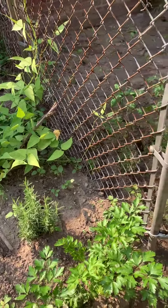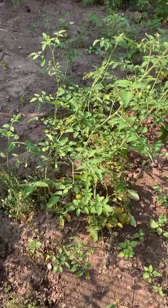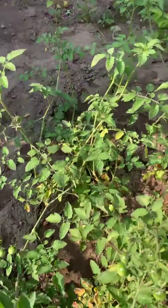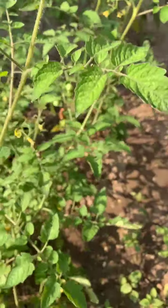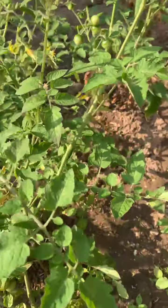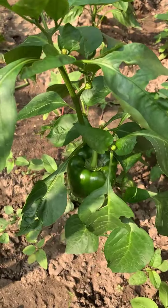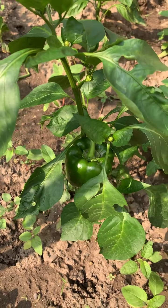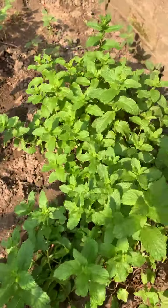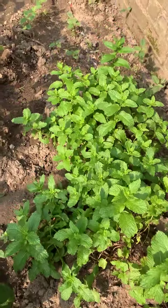Again, we do have animals. They come and they feast on the things that I have, so it's really upsetting. But I'm hoping once the tomatoes get to color and red, I'll be able to take them to school and share it so the kids could try them. The peppers, I mean, I think they can try the peppers as well. I think that's a good way. Mint, you know, mint just grows. It comes back up after.